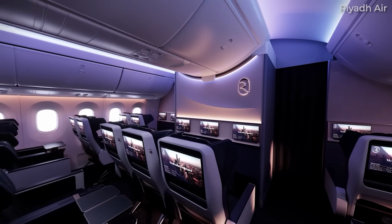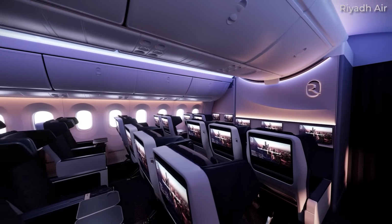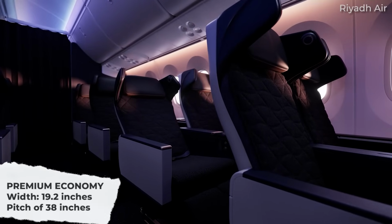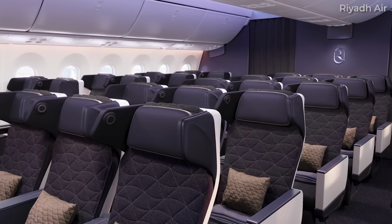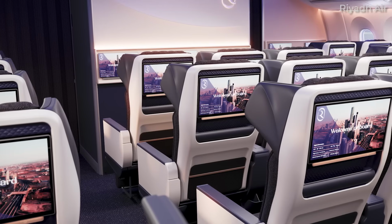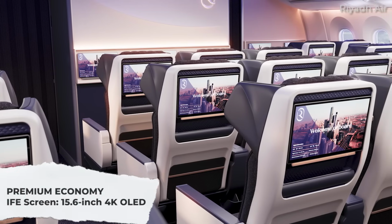The premium economy cabin will have 39 seats in a 2-3-2 configuration. These will have a width of 19.2 inches and a pitch of 38 inches, compared to 19.5 inches and 40 inches on the Emirates A350, according to Aerolopa. The IFE screen size decreases with premium economy seats boasting a 15.6-inch 4K OLED screen.